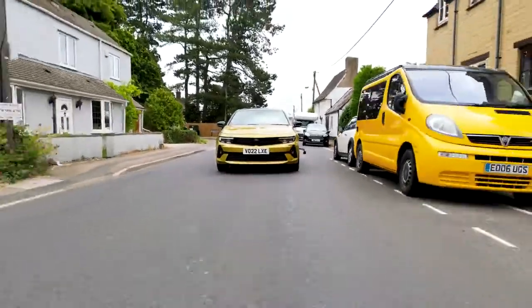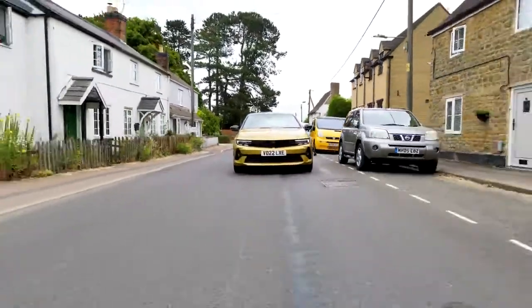All right then, let's see what this Vauxhall Astra is like to drive. I'm going to start off by driving around this village, see what it's like at lower speeds.